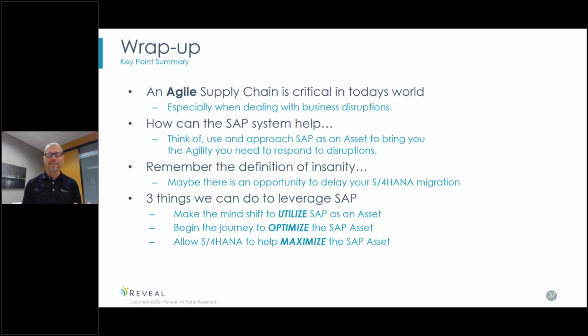And then lastly, to leverage SAP, there's really just 3 steps, right? One, we want to utilize the system, we want to optimize the processes, and we want to maximize the system capabilities and functions in SAP.